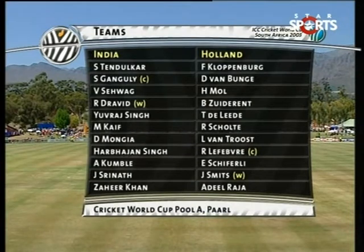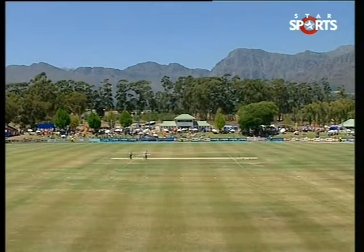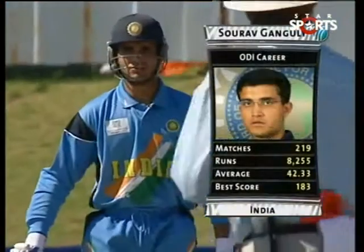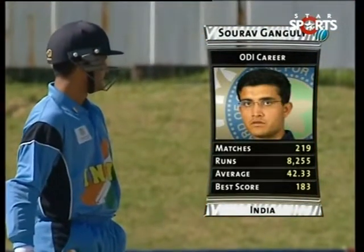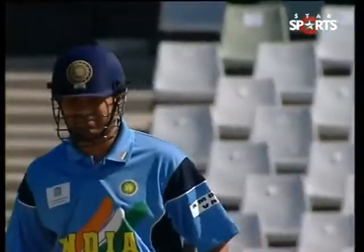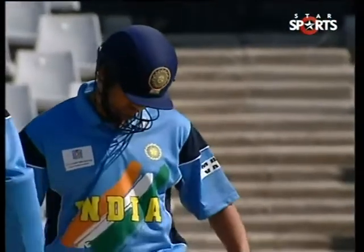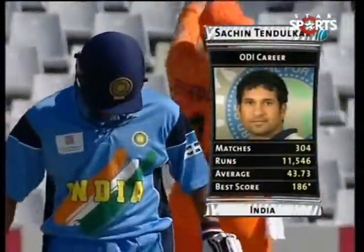So India won the toss. They decided to bat first. Let's join the action early on in the Indian innings with the two Indian openers at the crease. Sourav Ganguly, the Indian captain, a left-hand batsman, 219 matches and a good average. And Sachin Tendulkar will be his partner today after a while, I must say, and a great batsman's record.